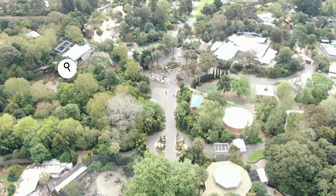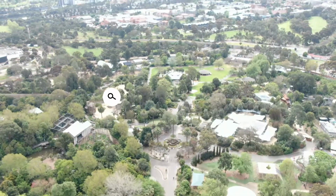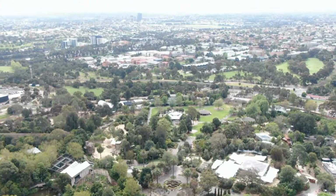We have the orangutan enclosure here on the left, and just in front of that are the zebras and giraffes once again.